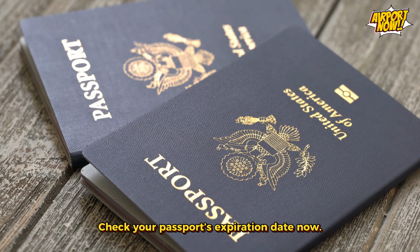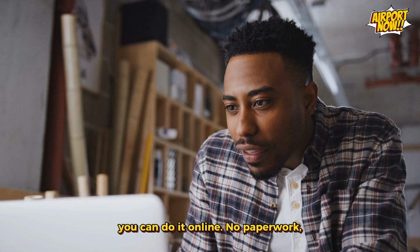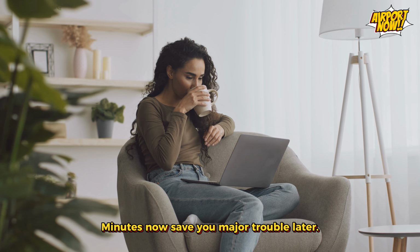How to avoid this? Simple. Check your passport's expiration date now. If it's close, renew it ASAP. Like we mentioned earlier, you can do it online. No paperwork, no post office, just a few clicks, and you're set. Minutes now save you major trouble later.